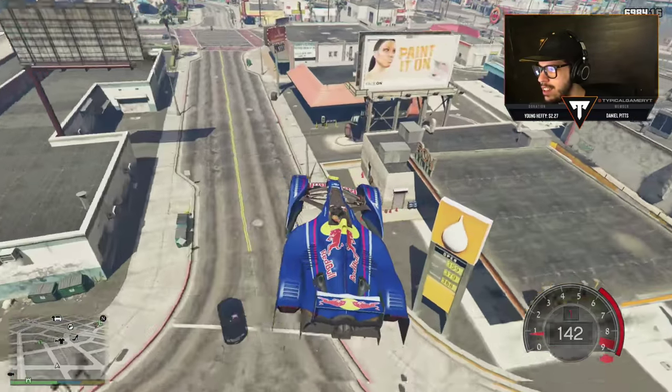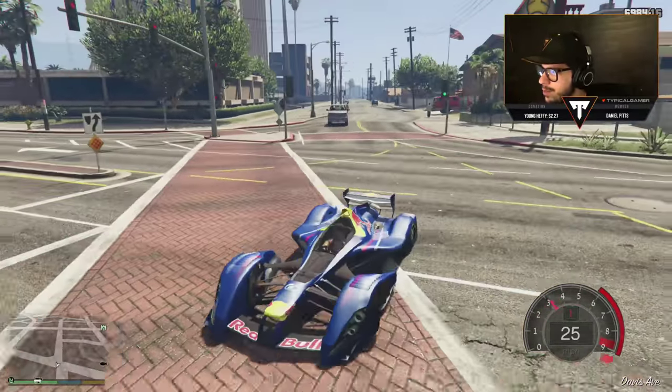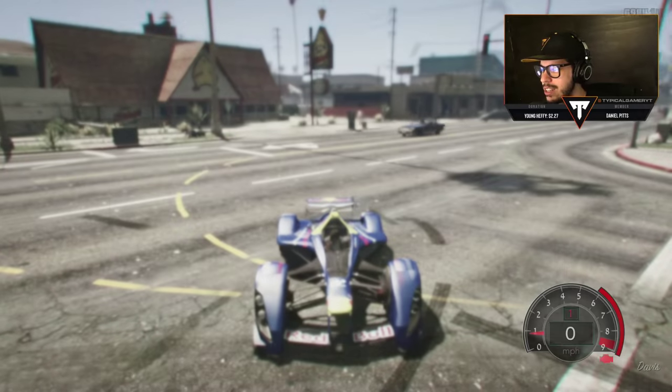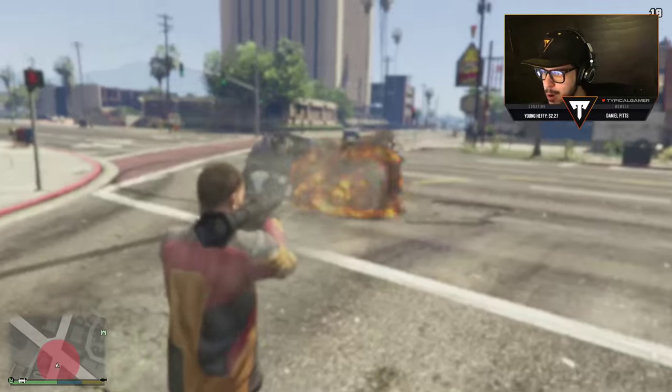Pretty good stuff. I feel like with the normal cap on speed, this is usually where it brings you if you got a car that's decently maxed out. So let's go ahead and take care of this thing, if you know what I'm saying. We don't want this thing no more.